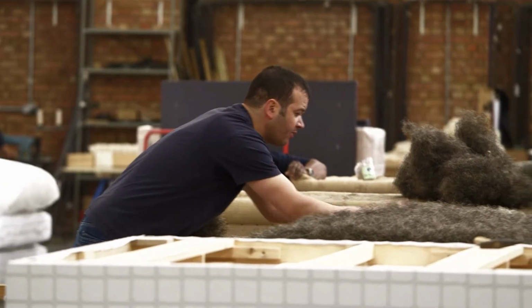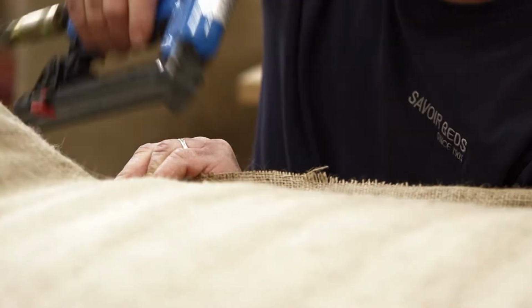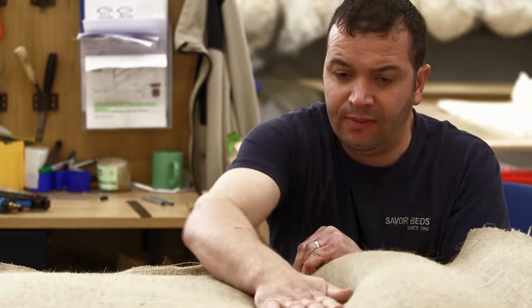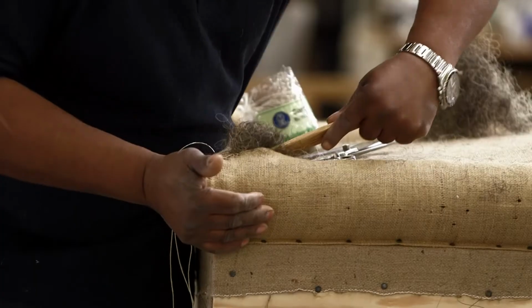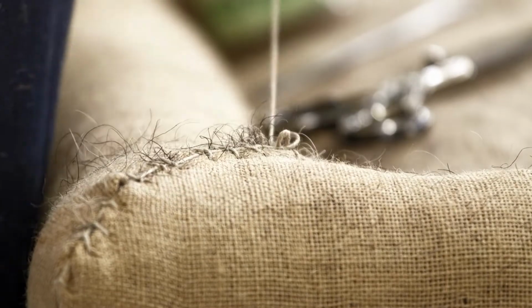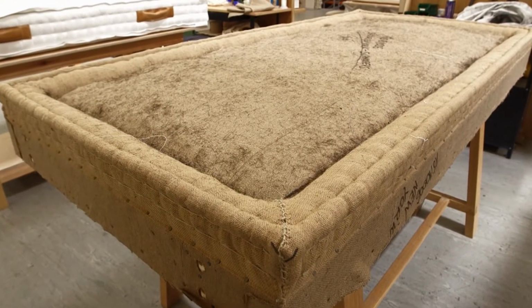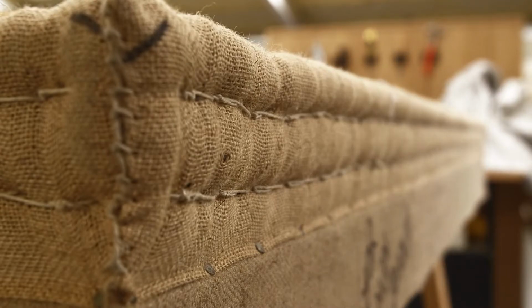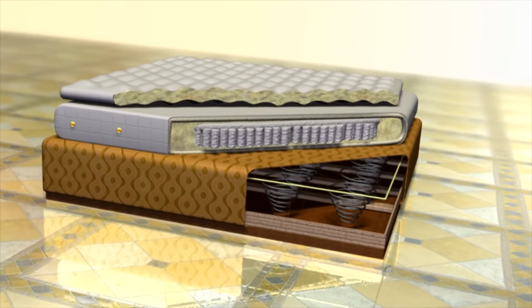But that takes time. Up to 20 hours just for the bed base. Even the corners are filled with real pony hair, and that takes time. At this price, the future customer shouldn't see any edges, and above all, they shouldn't feel them. Where we mere mortals have a slatted frame, the mattress in the royal bed lies on this handcrafted bed base, covered with fine fabric. It really is one of a kind.